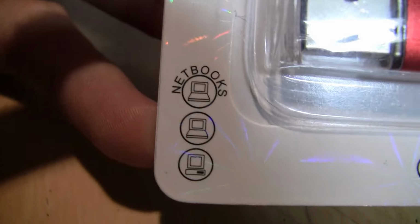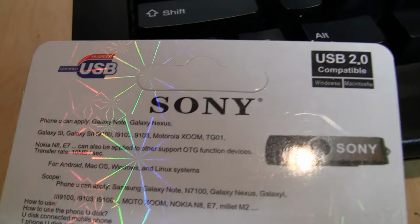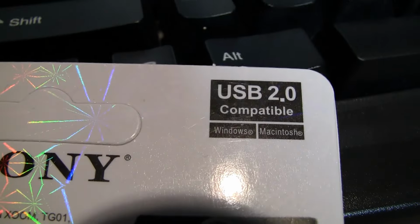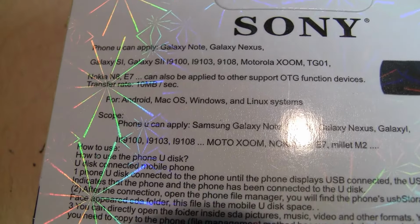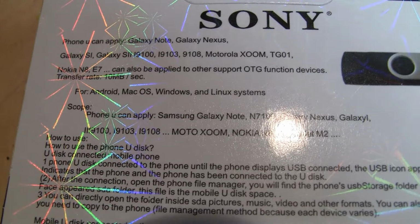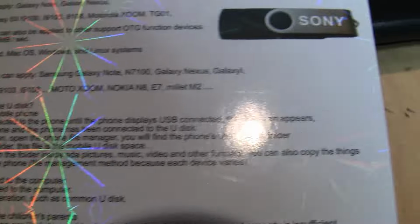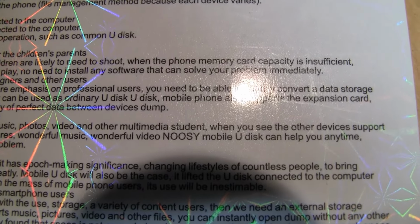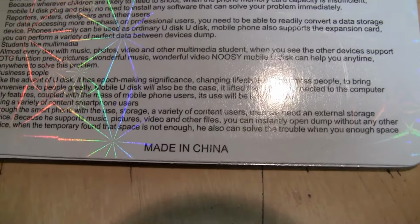It says it's for netbooks, laptops and desktops, mobile phone flash, USB 2.0, has two different sizes of USB connectors on it, more fake Sony logos on the back for Windows and Macintosh, and a whole bunch of badly written text here. It says for Android, Mac OS, Windows and Linux systems, calls itself a U-Disk. Never heard that phrase before. There it says something about Newsy Mobile U-Disc. I don't know if that's supposed to be an anagram of Sony or something. I don't know. Of course, made in China.